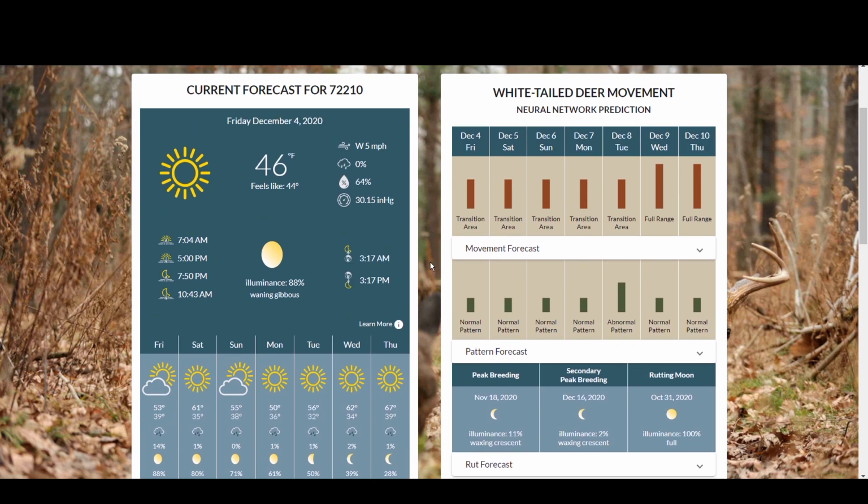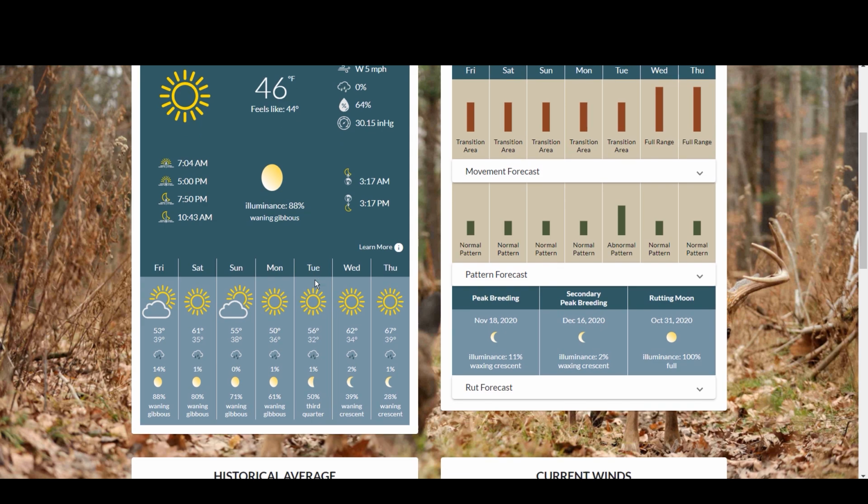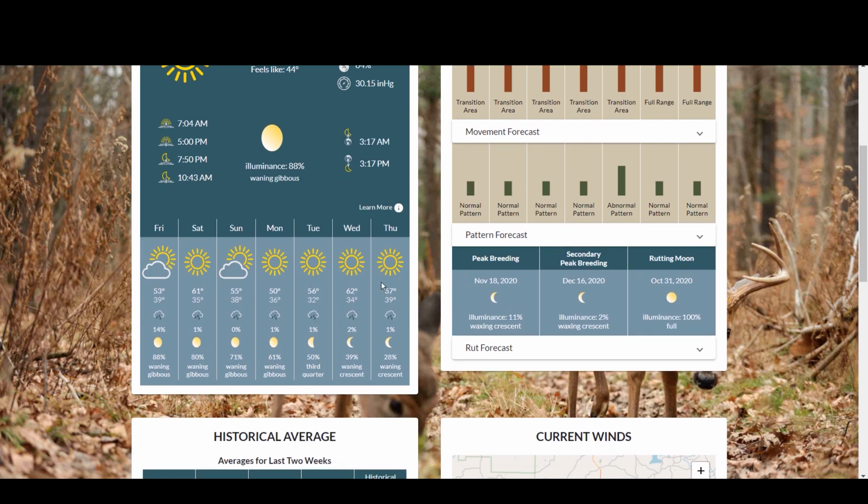On the phone, this is just a vertical display, but we have it side by side here on the computer screen. And we have in this first bucket your current weather, right? You have temperature, sunrise, sunset, also your moon overhead and underfoot, if that's something you're interested in looking at. And then we roll down, you see the forecast for what's upcoming. And then the piece that obviously most people are going to be interested in is the actual movement prediction.